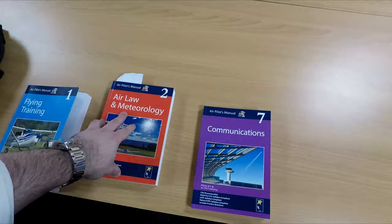Now, as part of the PPL training, I will be going to a third-party instructor. There's a guy here in Inverness who is a former air traffic controller, and he does basically radio training, and he also does radio examinations. So, yeah, you have to do radio training. For us, it's a separate thing, because the guy that does the radio training is a third party to our company. Some flying schools in the UK might offer radio training at the school as well. So that's an additional thing.